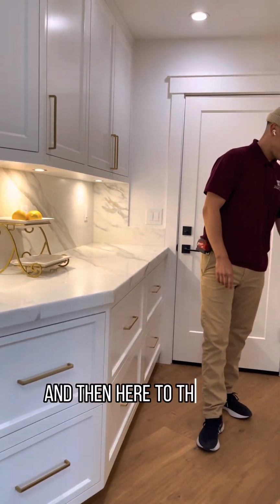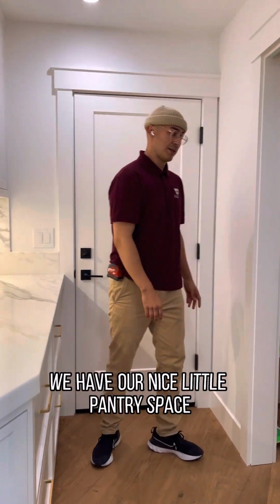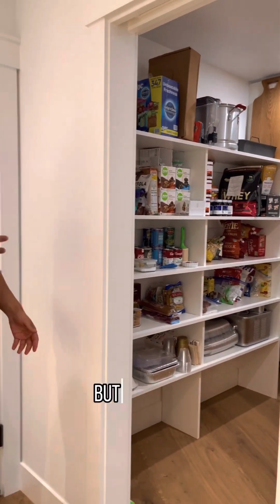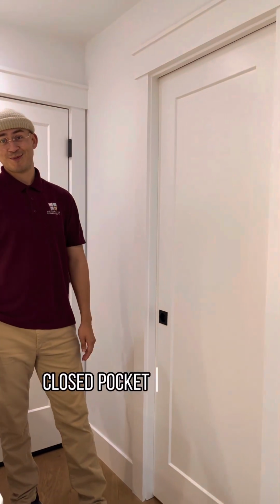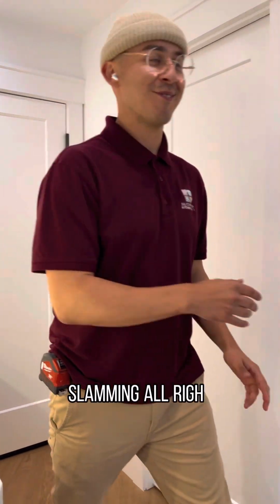And then here to the side, we have our nice little pantry space. Clients might do something a little bit more built in at a later date, but for now this is okay. But nice feature about this, we have a nice soft close pocket door right there, so you don't have to worry about that slamming. All right.